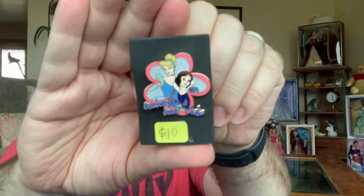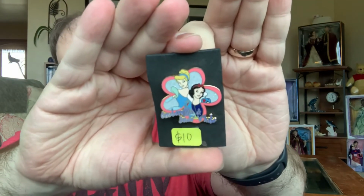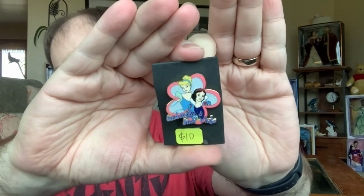This next pin is just a cute little pin. It's an old Disney pin trader from 2002. It was 10 bucks. And I just thought, oh, I'll round up my lot and grab it. There's a glitter embellishment, Snow White and Cinderella. Just a cute little $10 pin that I was like, sure, throw it in there, why not? And I do like it. The detail on it's really nice. The glitter's really pretty. And it's just a cute little pin for $10.